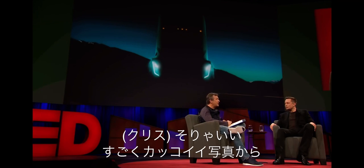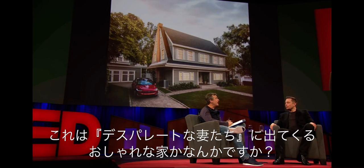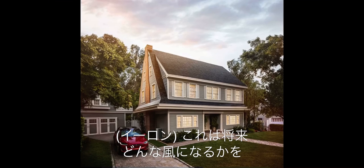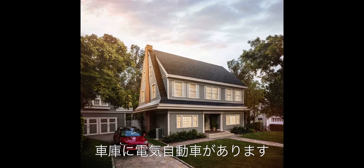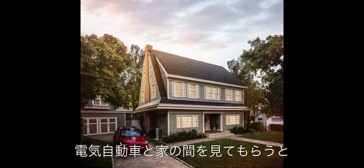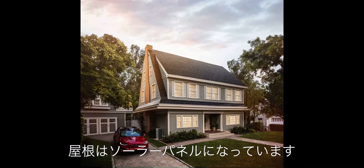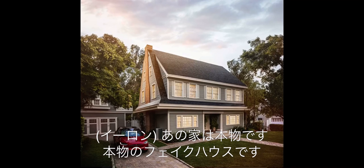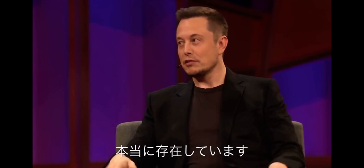From a really badass picture to a kind of less badass picture. This is just a cute house from Desperate Housewives or something. What on earth is going on here? Well, this illustrates the picture of the future that I think is how things will evolve. You've got an electric car in the driveway. If you look in between the electric car and the house, there are actually 3 Powerwalls stacked up against the side of the house. And then that house roof is a solar roof. So that's an actual solar glass roof. Okay, so that's a picture of a real... admittedly, it's a real fake house.